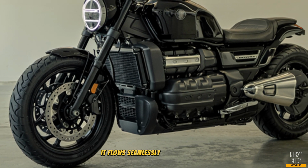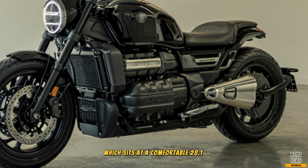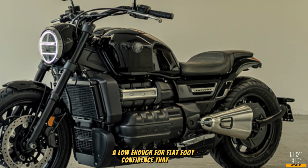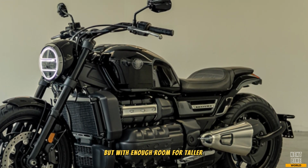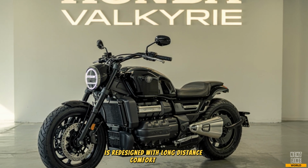It flows seamlessly into the deeply padded seat, which sits at a comfortable 28.1 inches from the ground, low enough for flat-foot confidence at stops but with enough room for taller riders. The seat itself is redesigned with long-distance comfort in mind.